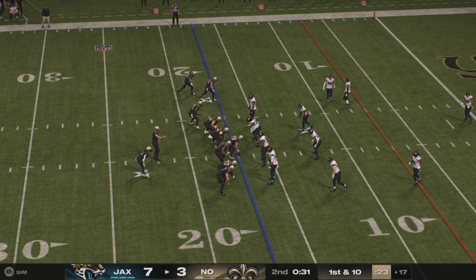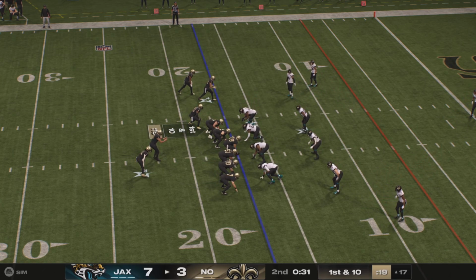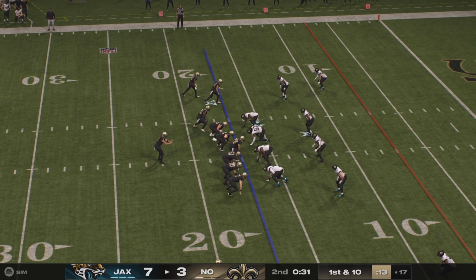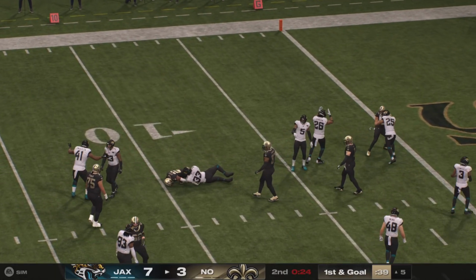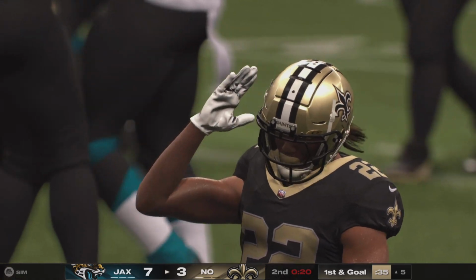This offense finding its legs now. Here's another 1st and 10. Carr. Over the middle and complete to Shaheed. And the Saints are going to have a 1st and goal as the tackle is made at about the 5.